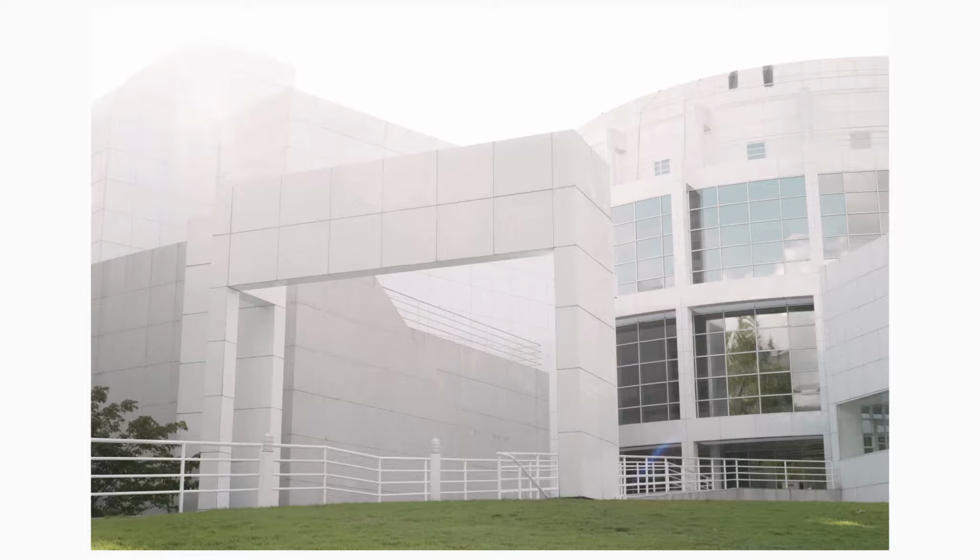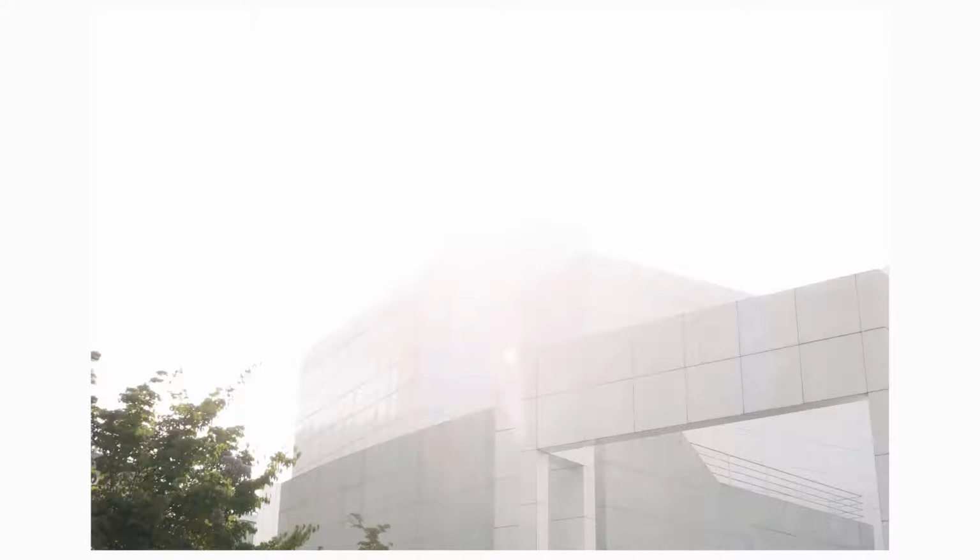I really enjoyed taking these two long exposures. Just the way the light blooms and the colors, it's just really nice.